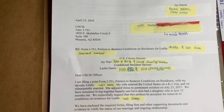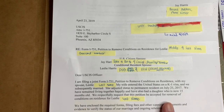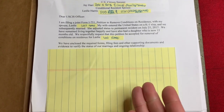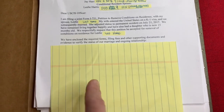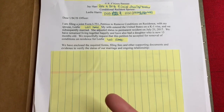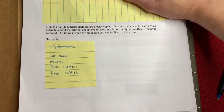So this is the first part of the cover letter. And you can see here on the bottom, I covered it because I am going to show it to you by threes. Okay, this is in a bulleted form, but I'm going to share it with you by threes. Okay, let's move to the second part of the cover letter.